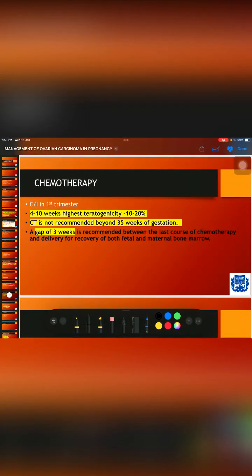Now coming to the chemotherapy. Chemotherapy cannot be given in the first trimester because there is the highest risk of teratogenicity at 4 to 10 weeks of gestation, and it is around 10 to 20%. This chemotherapy should not be recommended beyond 35 weeks of gestation. So whenever you are near the EDD, you cannot give this chemotherapy. Okay, this should not be recommended beyond 35 weeks of gestation, and at least a gap of 3 weeks should be there between the last course of chemotherapy and the delivery. Why? For the recovery of both fetal and maternal bone marrow.